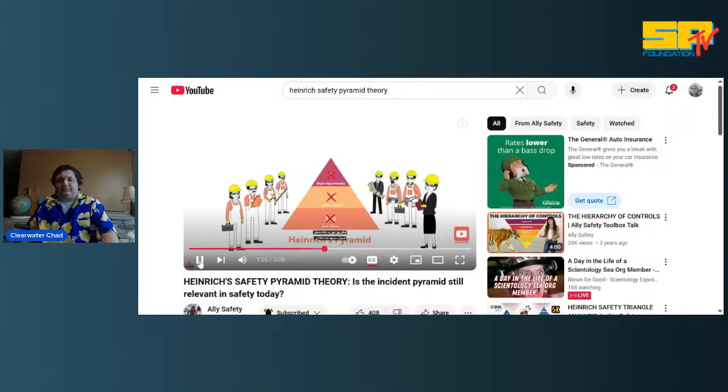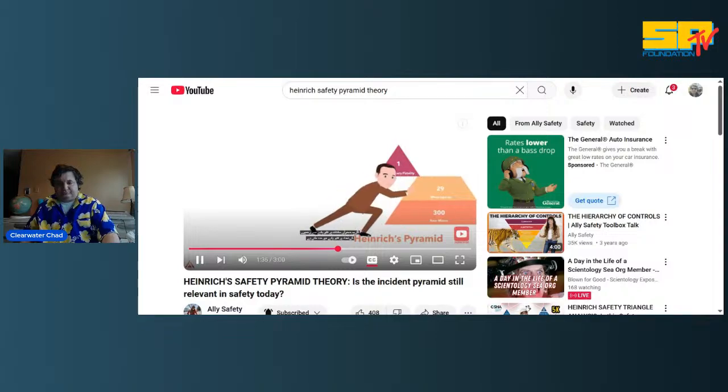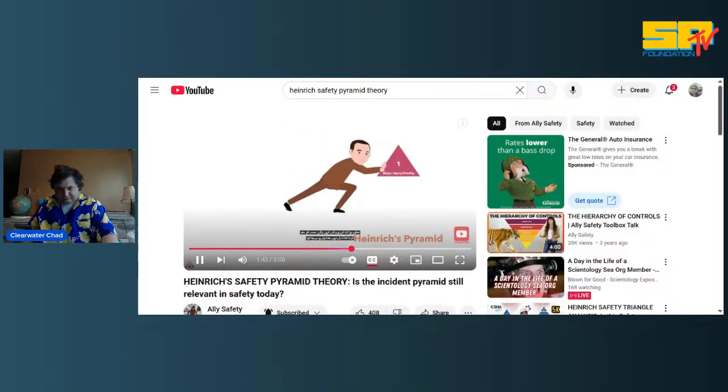It can be used as a good rule of thumb. However, the bigger lesson we've learned is that although reducing minor incidents does help reduce injuries overall, it doesn't actually eliminate serious injuries and fatalities. It turns out the top of the pyramid is more difficult to shift than Heinrich originally thought.